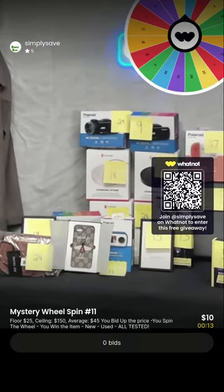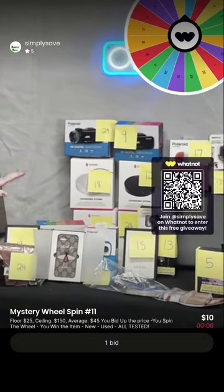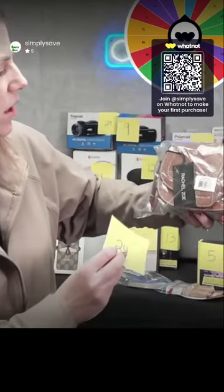Can you explain what's on the left? Yeah, this is our giveaway. Basically, starting here, we've got the Rachel Zoe beautiful purse, brand new, in brown.